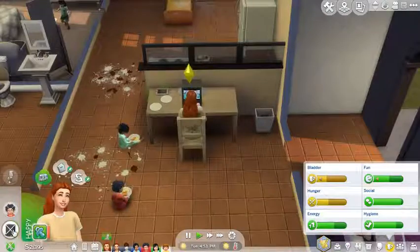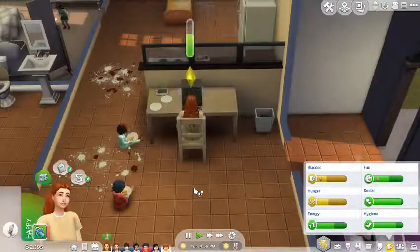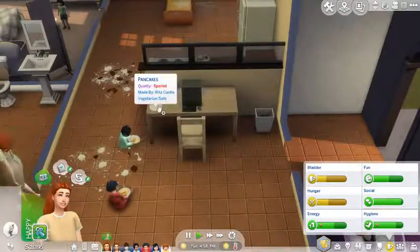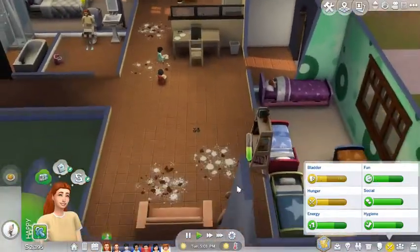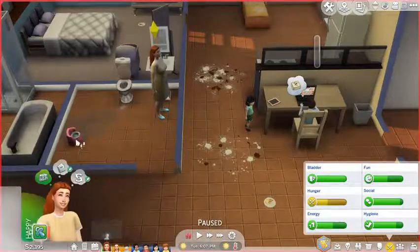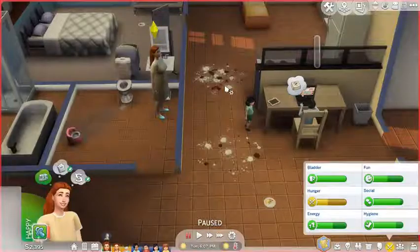I think, yeah, let's have Rita just go to the bathroom and keep up with her needs a little bit. Maybe she should do the dishes and then help Shaggy, just cause there is filthiness everywhere. We're gonna wake up Shaggy though, and we're gonna potty train him, then we can take care of that afterward.